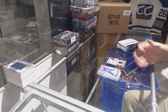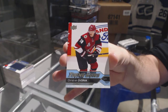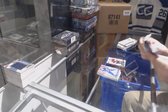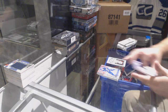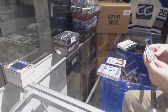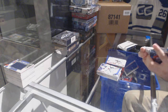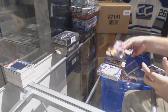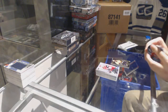Young Guns for the Coyotes, Christian Dvorak. Portrait of Gibson for the Anaheim Ducks. Canvas of Brad Marchand for the Boston Bruins. Shining Stars of James Neal for the Nashville Predators.